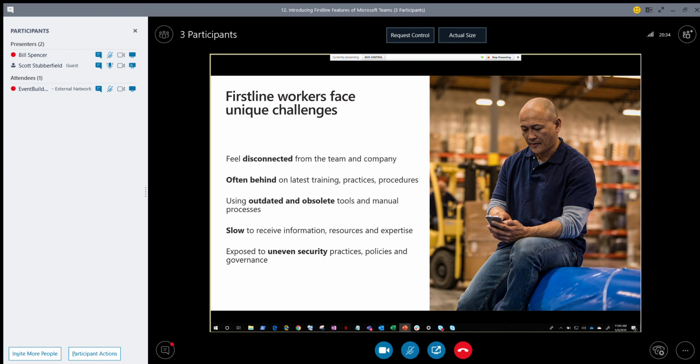The third one that we hear a lot is that these folks tend to use outdated and obsolete tools and maybe a lot of manual processes. In today's day and age of everything going digital, manual processes are so time consuming. They're fraught with errors and mistakes. One of the customers that I work with has actually deployed Teams into one of their manufacturing facilities, and they've leveraged not only Teams but Office Forms to automate and update what used to be a manual and time-consuming process, and they've moved it all into Teams and automated it from a digital perspective. So Teams can help enable that, and we'll show some of those features later today.